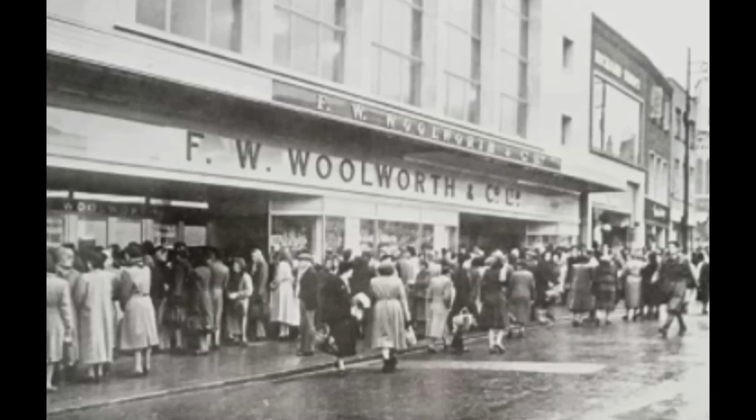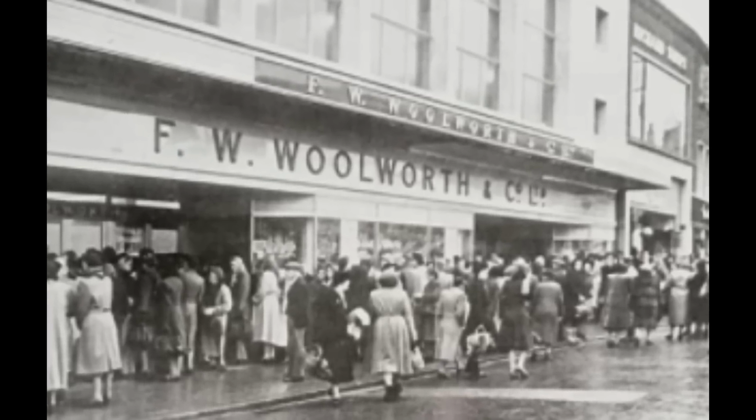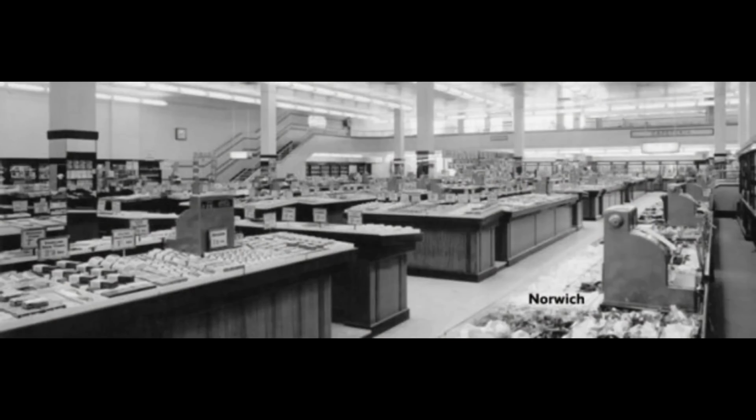At number 6, it's Woolworths, specifically the rampant Horse Street branch with its orderly layout and its first floor canteen, but with a special mention also to Little Woolies located on Magdalen Street.